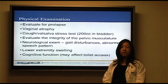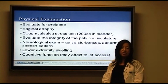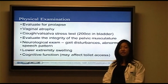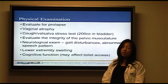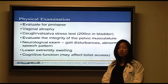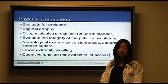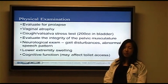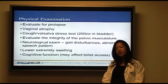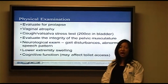On a physical exam, as we mentioned, we evaluate the prolapse by doing a pelvic exam. We look for vaginal atrophy. We have a patient cough and stress and see if there's any leakage. We also evaluate the integrity of the pelvic musculature. Furthermore, we talked about neurologic symptoms, gait disturbances, abnormal speech pattern. We also look for lower extremity edema or swelling, which can impact nighttime urination. And importantly, we have to assess cognitive function, because if you have altered mental status, it can impact your access to the toilet.